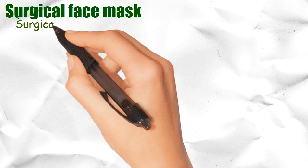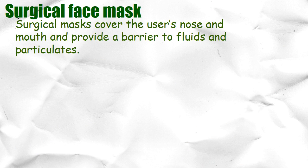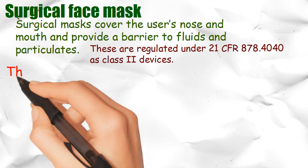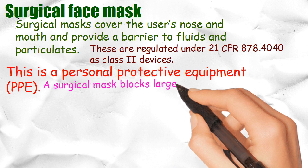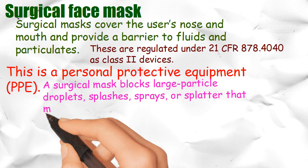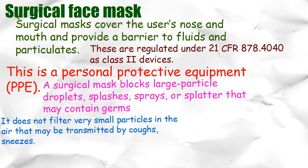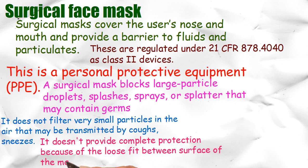Surgical face mask. Surgical masks cover the user's nose and mouth and provide a barrier to fluids and particulates. These are regulated under 21 CFR 878.4040 as Class 2 devices. This is a personal protective equipment (PPE). A surgical mask blocks large particle droplets, splashes, sprays, or splatter that may contain germs. It does not filter very small particles in the air that may be transmitted by coughs, sneezes. It doesn't provide complete protection because of the loose fit between the surface of the mask and face.